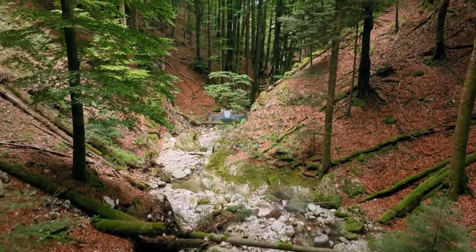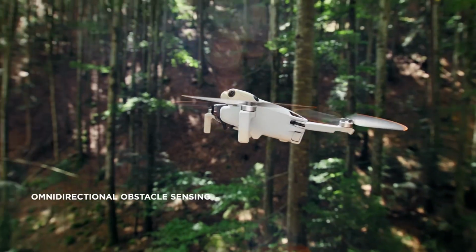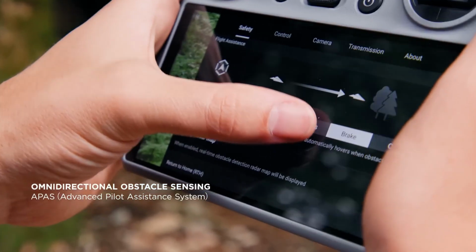The drone's compact design means it's easy to transport, making it an ideal companion for travel, outdoor adventures, or even casual weekend outings.